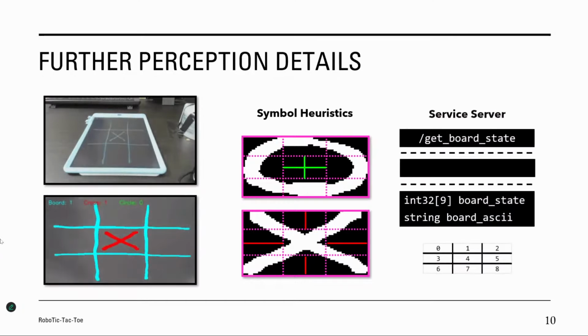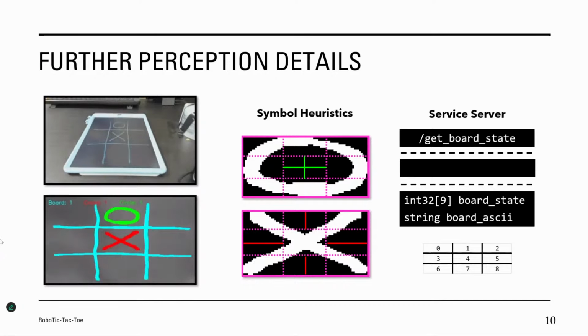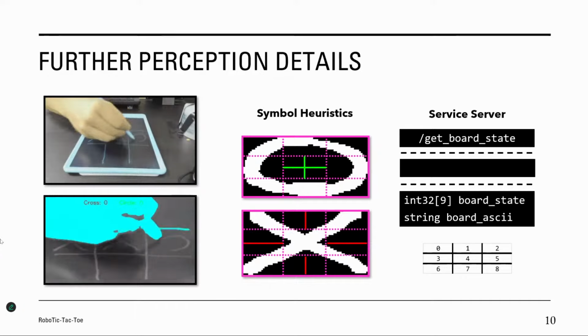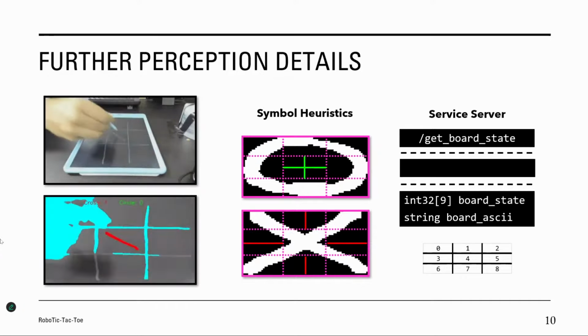Using this approach, I created the second service server called GetBoardState. Upon an empty request, it checks the output of the computer vision algorithm and returns an array of 9 values, which can contain 0, 1, or 2, referring to an empty cell, a cross, or a circle, respectively. The server also returns an ASCII representation of the board, which was useful just for debugging purposes.